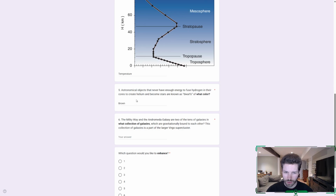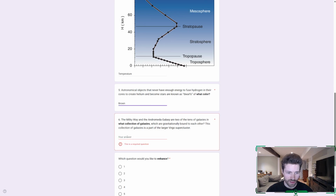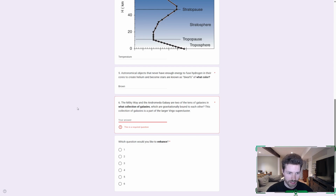I think red dwarf is also a thing, but I think that's just a small red star. But I feel like brown makes sense. It's like, oh, you failed as a star, so you didn't even produce color, kind of thing. Anyway, I know that brown dwarf is a phrase that exists. I'm fairly sure that that's what this is.